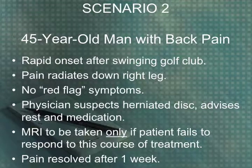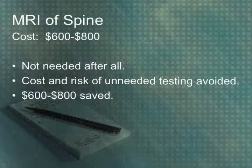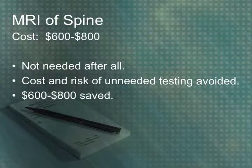Now, scenario number 2 with the same patient. He experiences pain down his leg and has no red flag or critical symptoms. In the absence of red flag symptoms, the physician advises rest and medication, with an MRI to be taken only if the patient fails to respond to this course of treatment. The pain is resolved after 1 week. The MRI is not needed after all, and so the cost and risk of unneeded testing is avoided.